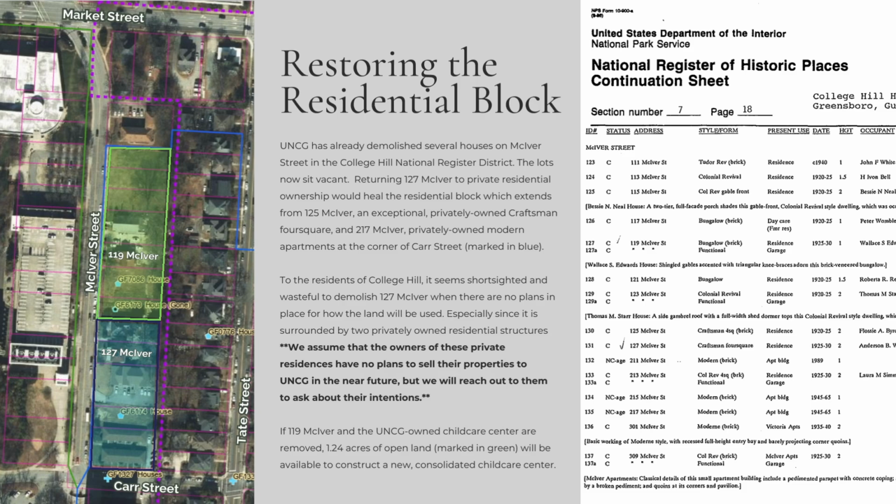a great job of restoring this residential block here, which you can see on the right is contributing to the National Register of Historic Places and is a large part of the College Hill story. Above the green rectangle here, north of 127 McIver, this is the area that includes 119 McIver, and it really does make sense for 119 McIver to be removed here. Because if this whole contiguous parcel is open for the new building, that is 1.24 acres of open land, which would be available to construct a new consolidated child care center.